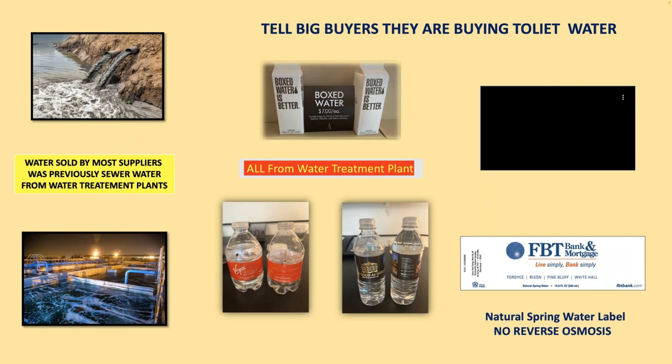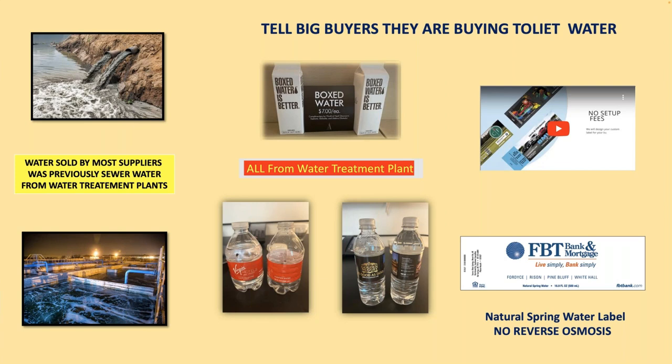I want you to look at those bottles on the screen at the bottom, Virgin Hotels and the Golden Nugget. I stayed at both of those hotels in Las Vegas for the PPAI show. They are buying sewer water. That Virgin Hotel is not cheap. What in the world are they doing buying sewer water and giving it to their customers that are paying $300 or $400 a night? And look at that boxed water at $7 up there.